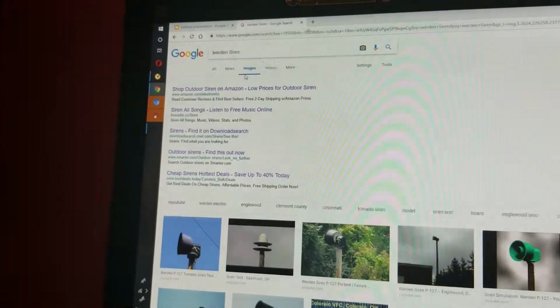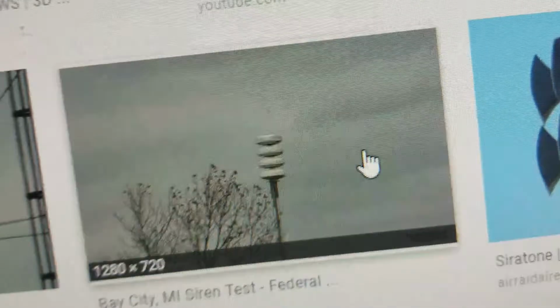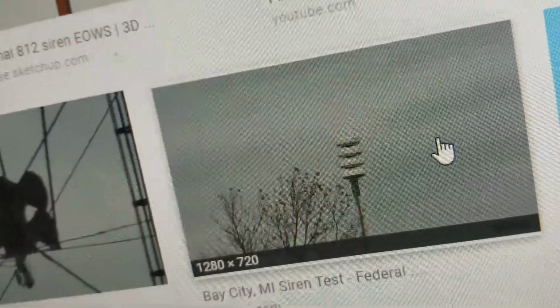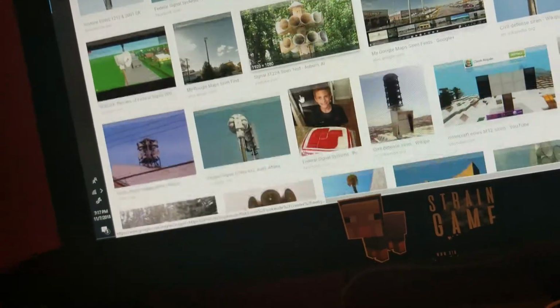And I'll actually show you a picture of a UWS 612 next to a, let's put caps lock on. So this is what I'm planning on seeing. Let's just close that. Oh, so this is what Warning Sirens of Michigan recorded. This is the modulator that they recorded. And I'm going to visit one of their 812s.